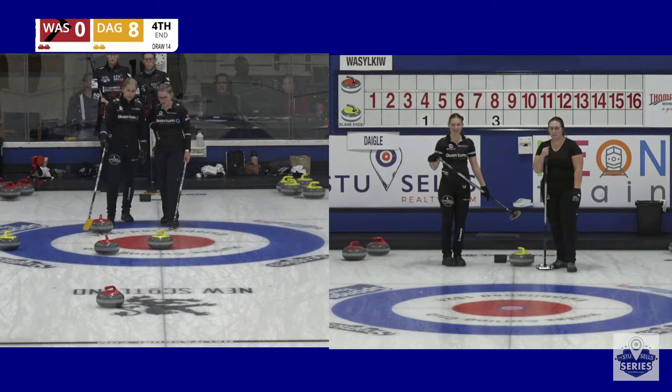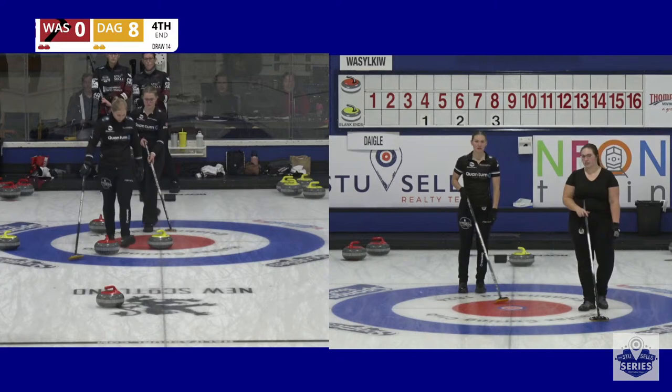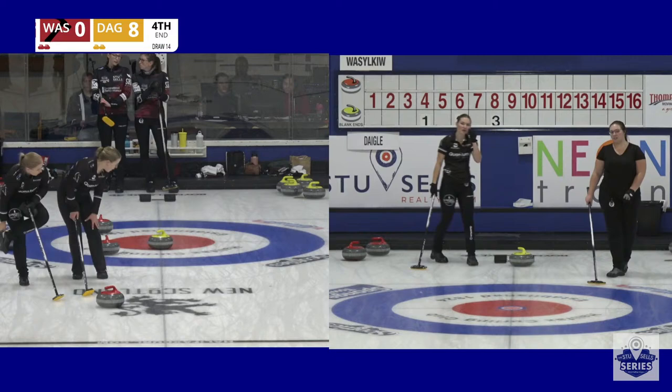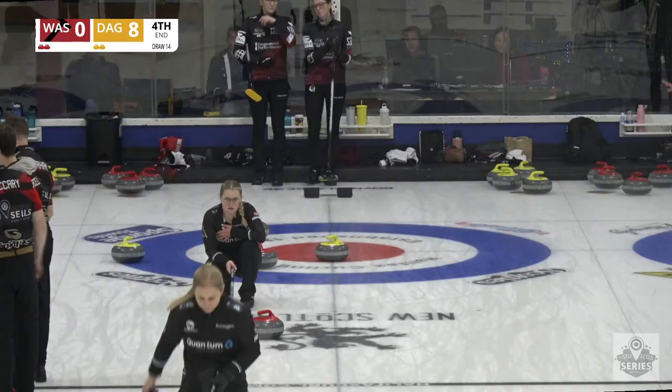Giving up a three here is obviously not bad. Giving up a four is that much worse. So I'd be opting for the no-four option. They're listening. Yeah, that's a good call. Realistically, what we'll probably see is Wasylkiw toss that guard back on her next one, and then Jess will have a chance to play that split or freeze the back one on her next one to take the end away. Even if you pick that yellow one, it's not a big deal. So I think they were thinking through the right options. This is the right one, and now they'll have those options on their next one.